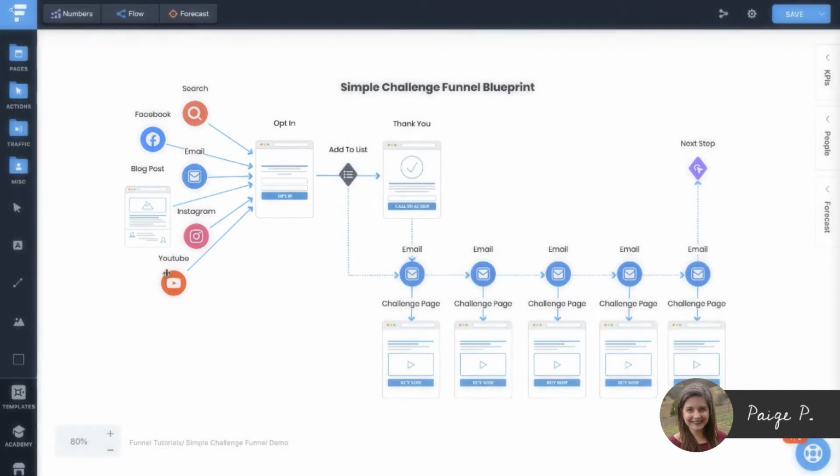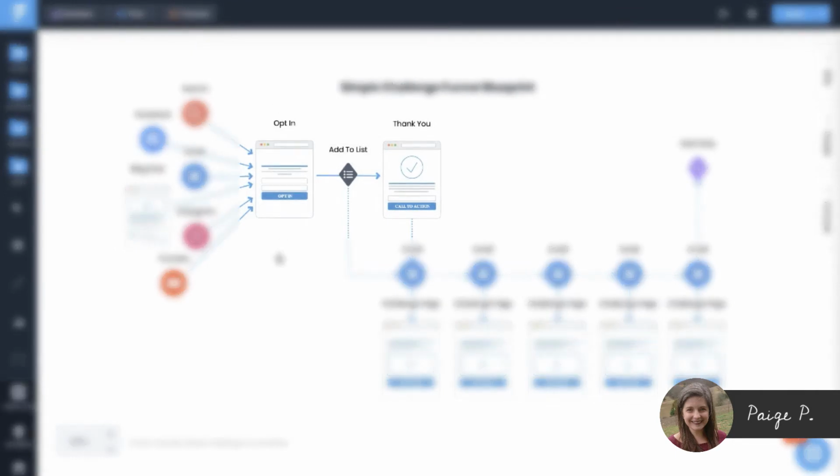So really the first step in the funnel is landing on the opt-in page, and that's offering them the free 5-day or however many day challenge. So when they say they want this challenge, they want to achieve this outcome, they enter their information in the form. It's usually an email address, sometimes a first name, and they submit. Now, once they submit, they're added to a list in your email service provider.